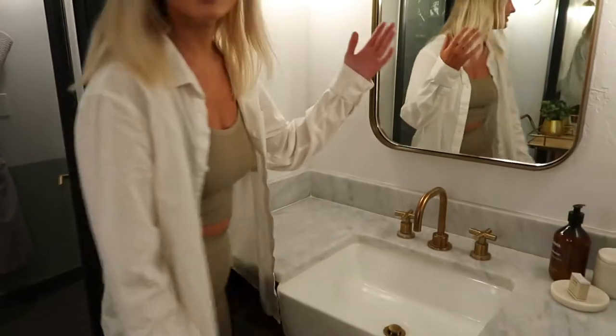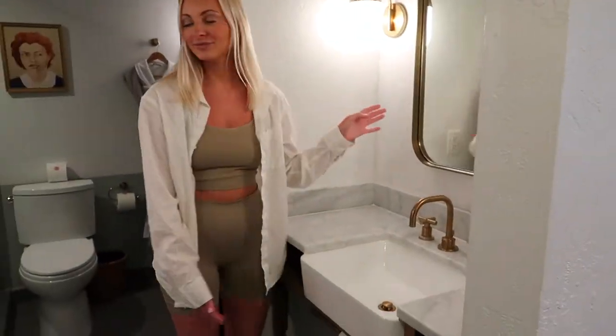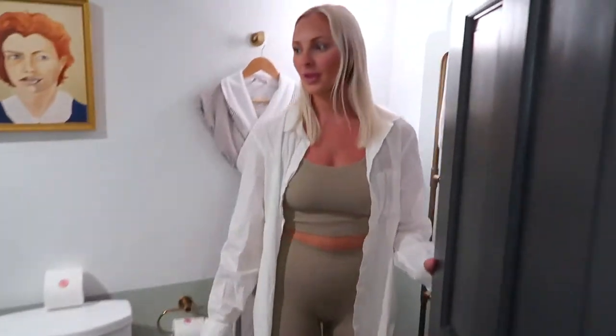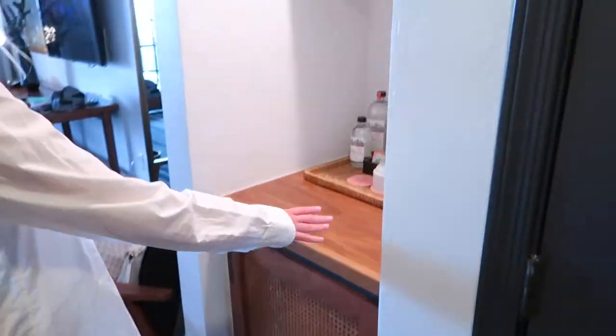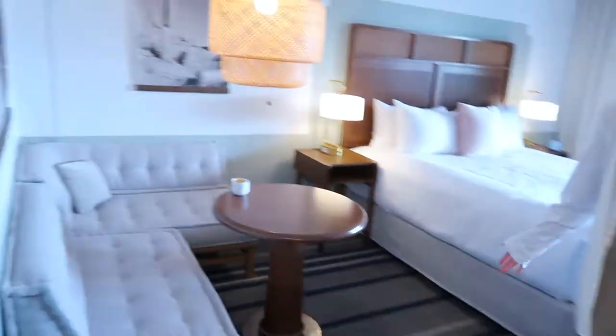Here is the bathroom. It's very cute, very aesthetic. Wine bar cart with wine stuff. Ooh, hair dryer. And here's a shower room. It's pretty small, but it's cute and aesthetic and everything. And here's a little coffee bar with some more alcohol. And this is where the magic happens.